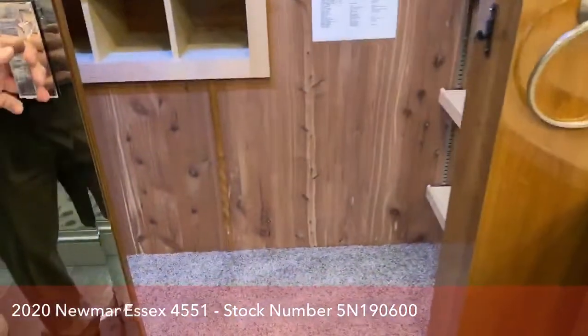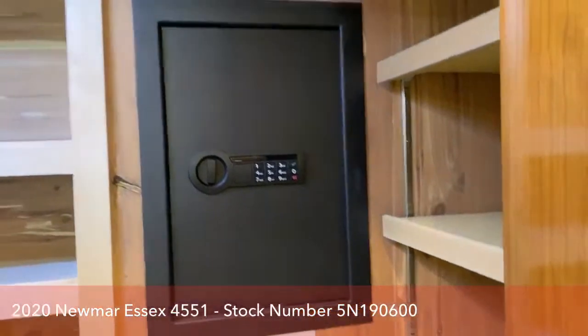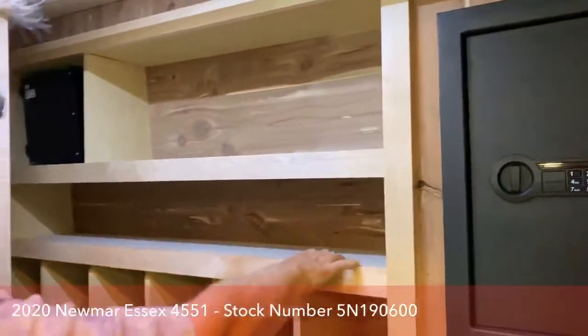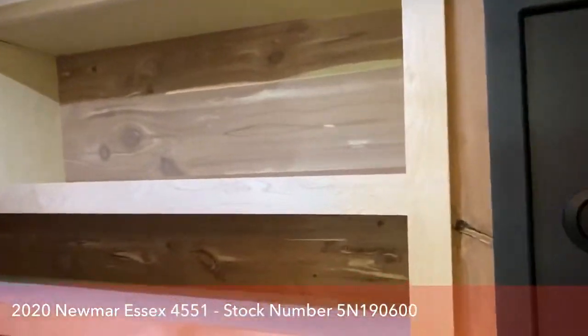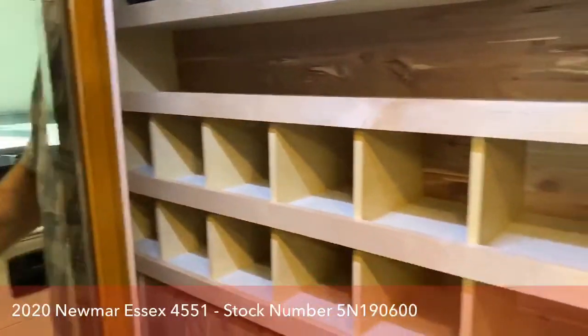Here's your main closet. Again, you have some great shelves on this side, a safe, a shoe rack that is lined. Plenty of place for the wardrobe.